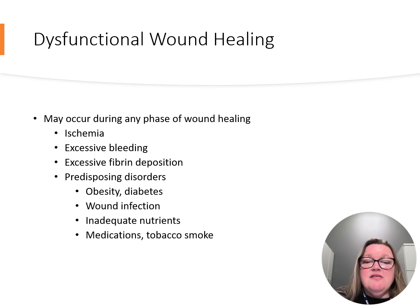We also need to consider predisposing disorders that would affect wound healing. Obesity can impair leukocyte function, which predisposes wounds to infection. Also with obesity, there is dysregulation of collagen synthesis and a decrease in angiogenesis. Those who have diabetes are also at risk for prolonged wound healing and wound infection, especially if they have persistent hyperglycemia or high blood sugar.